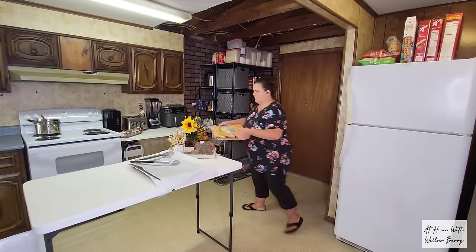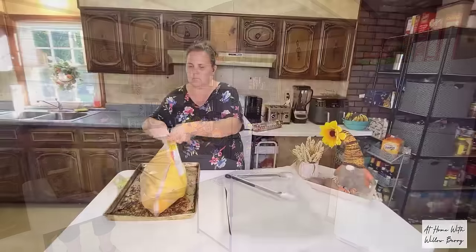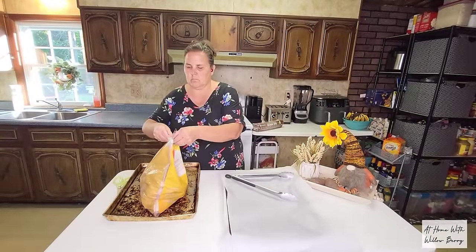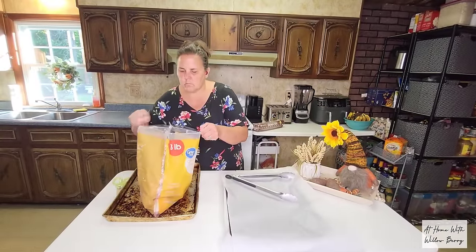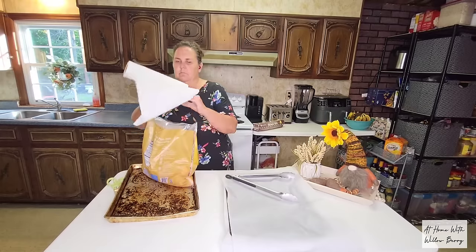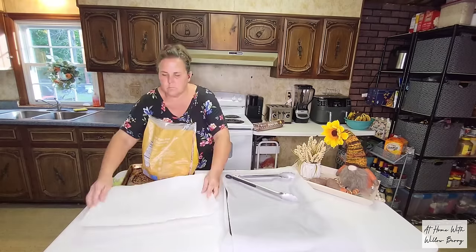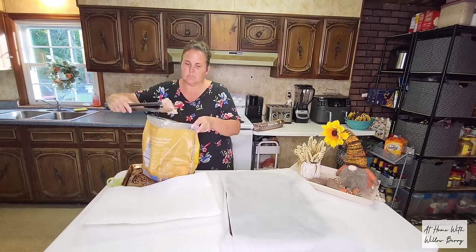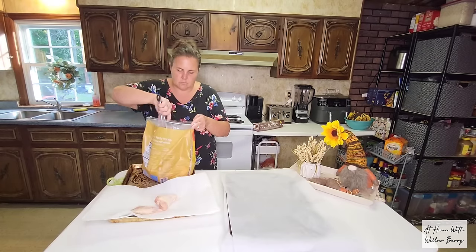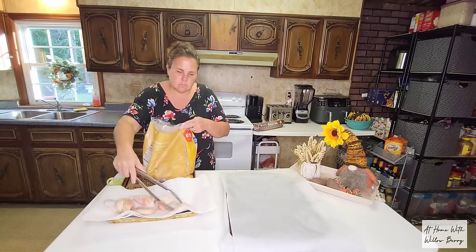This rub has Lowry's seasoned salt, garlic powder, lemon pepper, smoked paprika, oregano, pepper, cumin, ginger, Italian seasonings, rosemary, thyme, and basil. I season the wings on both sides, and then I'll bake them in a 400-degree oven for about 20 minutes or until they reach an internal temperature of at least 165 degrees Fahrenheit.